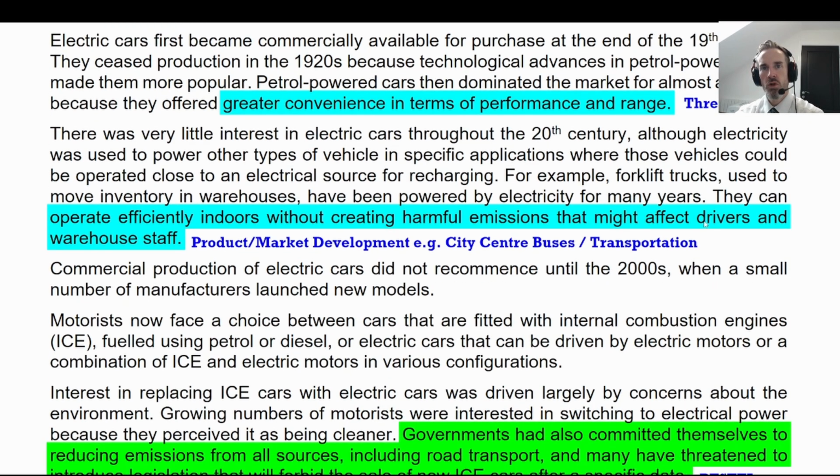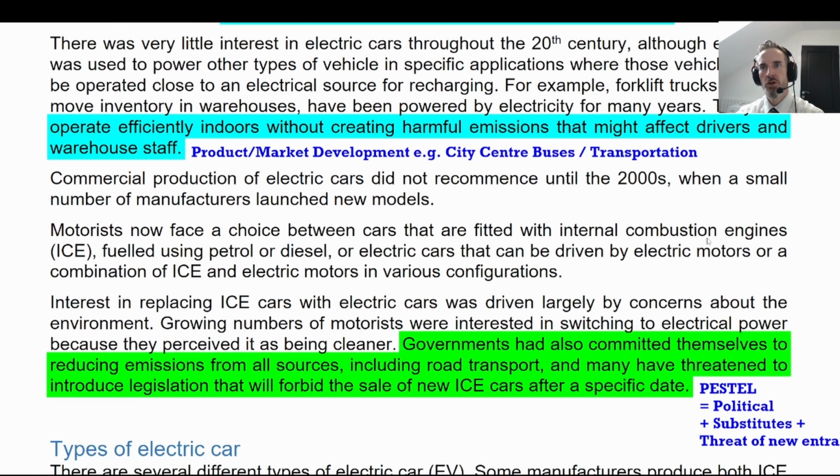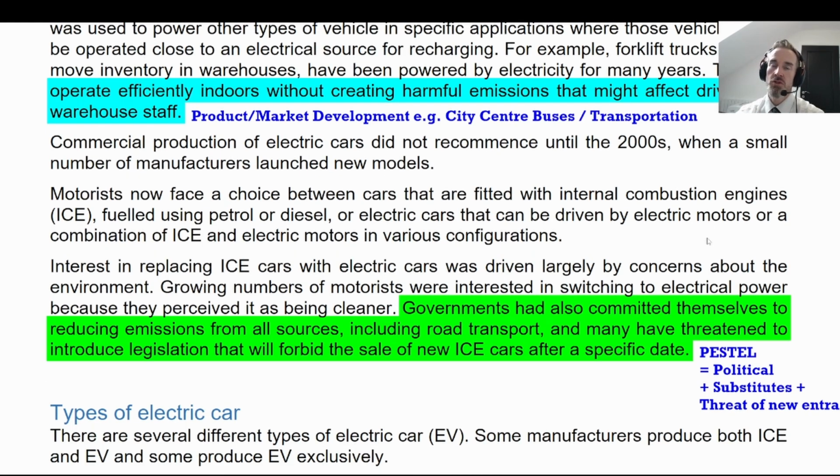Then they mention these forklift trucks. So they found some purchase in that industry, which is again interesting because they're indoors, and you wouldn't want all these nasty fumes indoors. I was thinking about, okay, is there any other place now that we are trying to limit emissions? City centres are a place where we want the air to be clean as well, and so it's kind of similar to the inside of a warehouse now. We want the emissions to be low. So I thought, oh, this might be a product or market development opportunity for them.